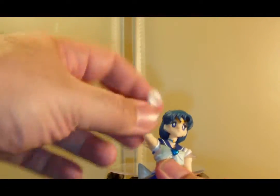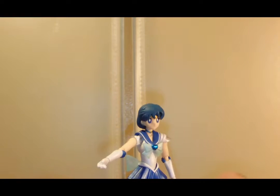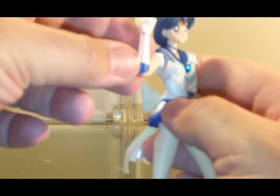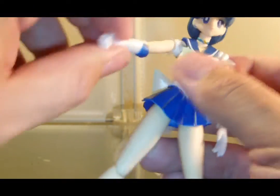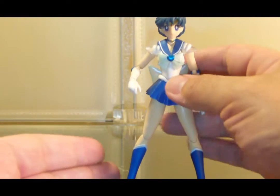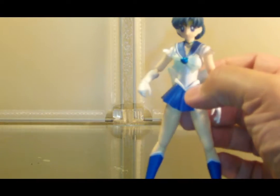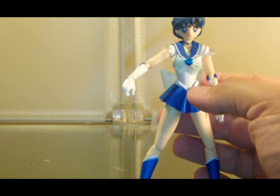Now, the engineering of the toy is pretty much the same as the Sailor Moon figure is. The big differences for me that I noticed are actually more in the paint applications than they are in the actual engineering of the figure. The engineering is virtually identical. Yeah, there are some obvious mold differences between the two, but it's all in the paint applications.